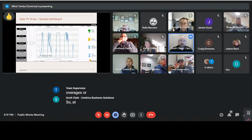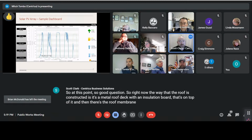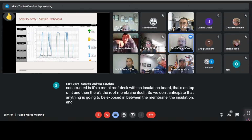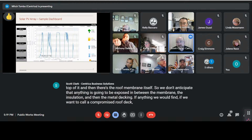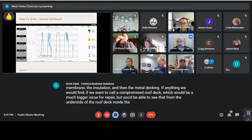Good question. Right now, the roof is constructed as a metal roof deck with an insulation board on top of it, and then the roof membrane itself. So we don't anticipate that anything is going to be exposed between the membrane, the insulation, and the metal decking. If anything, we would find a compromised roof deck, which would be a much bigger issue for repair, but you'd be able to see that from the underside of the roof deck inside the garage right now.